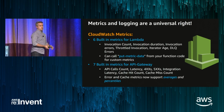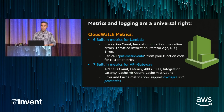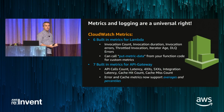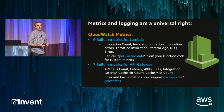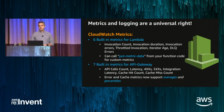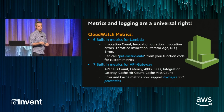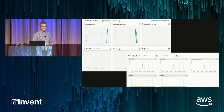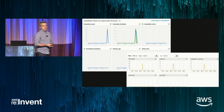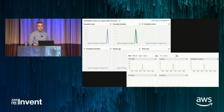In CloudWatch Metrics, we have today 6 built-in metrics for Lambda and 7 built-in ones for API Gateway, everything from invocation count, duration, throttles, iterator age for things like the stream-based workloads, and the DLQ size, which we'll talk about in a moment. API Gateway has API counts, latency, both from the integration source and itself, 400s, 500s, and so forth. You can take these graphs as you see them in the console, and they're pretty straightforward in terms of what you see here. So here are the basic graphs that are enabled for this.